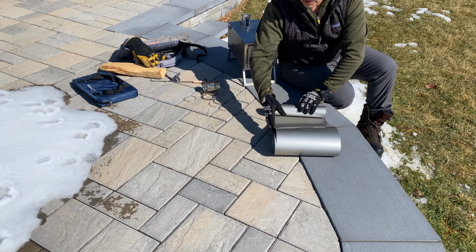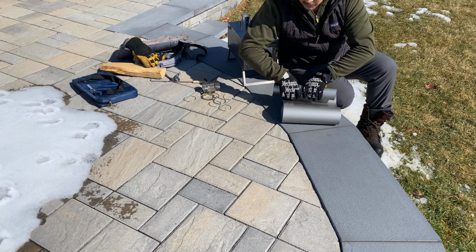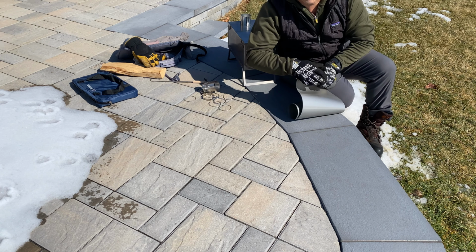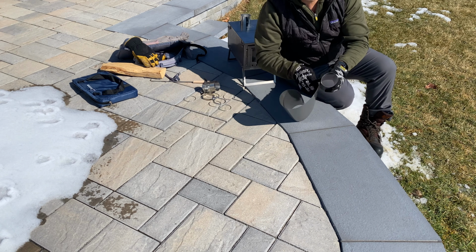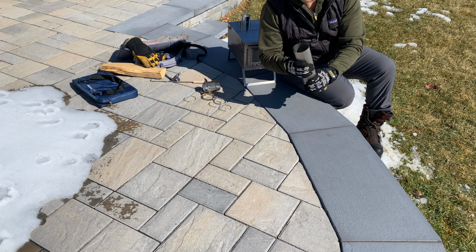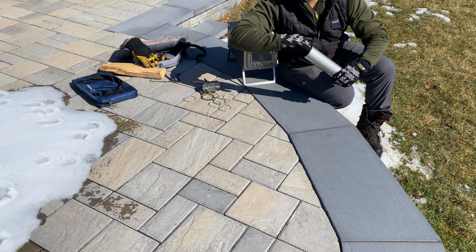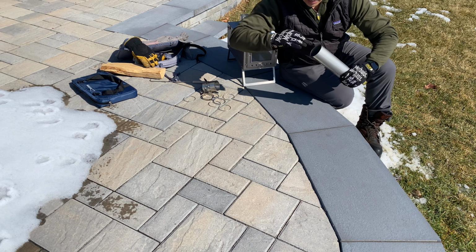But the sharp edges on these, it's an actual hazard. Like, you can slice yourself. And it's not like a paper cut. This is like a major slice, so just be very, very careful. If you don't roll this correctly, it's super prone to bending and creasing, which is an absolute nightmare. So I hope I get this right.